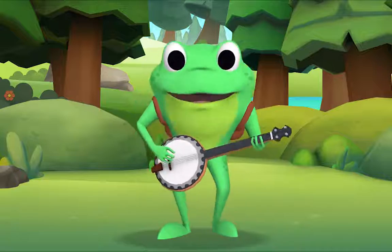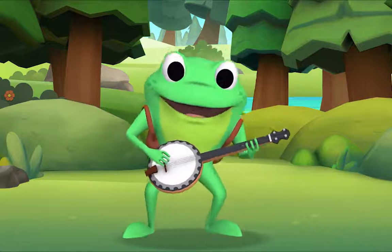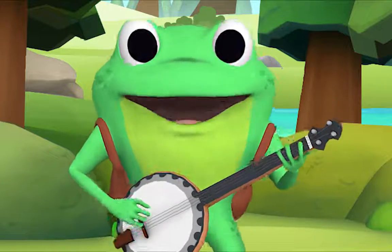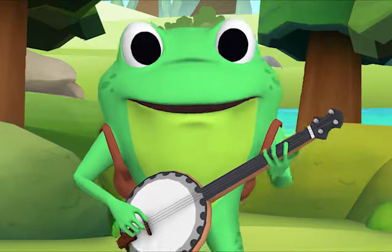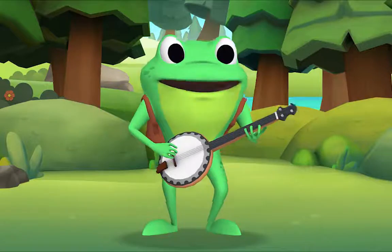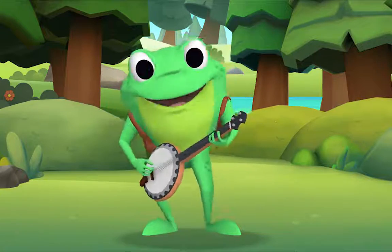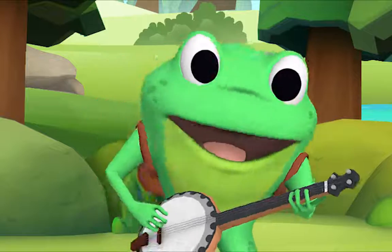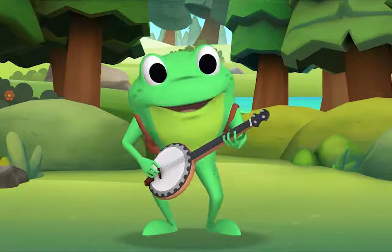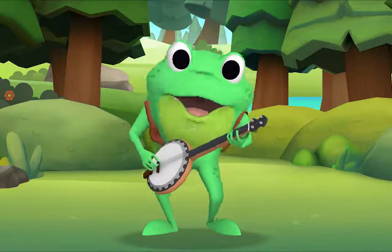The wheels on the bus go round and round, round and round, all through the town. The horn on the bus goes beep, beep, beep. All through the town. The babies on the bus say wah, wah, wah. All through the town.